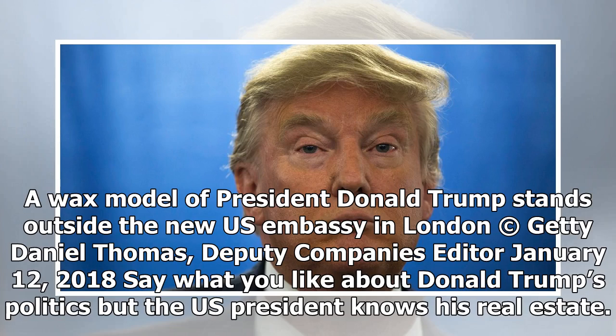A wax model of President Donald Trump stands outside the new U.S. Embassy in London. Copyright Getty. Daniel Thomas, Deputy Companies Editor, January 12, 2018.